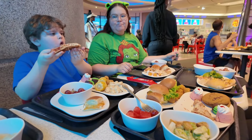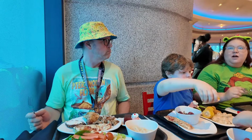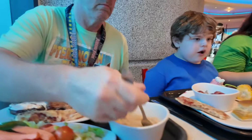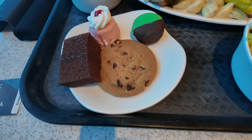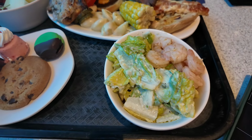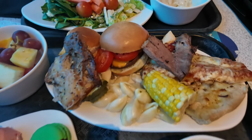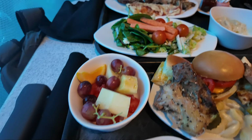We got so much food. I'm actually impressed. We have pretty good options. Look at my tray. You got some of the other desserts. Yeah. All right, so I got some of the desserts. I put shrimp on my Caesar salad because I was like, you know what? Why not? They got burgers, meat, pizza, mac and cheese, fruit. I got a little bit of everything.